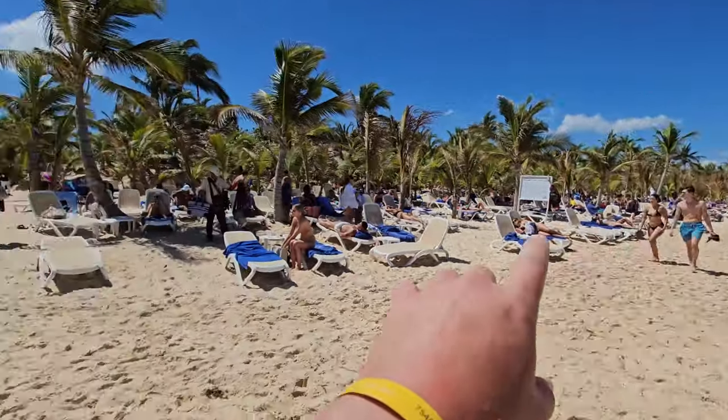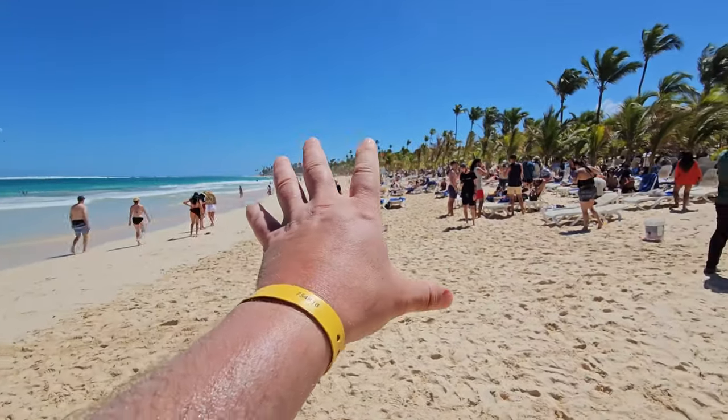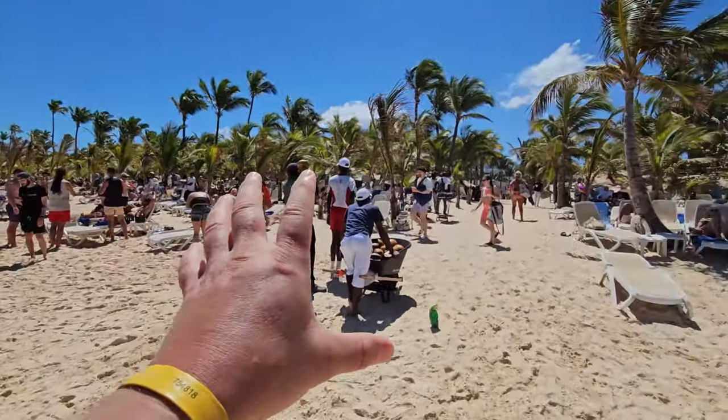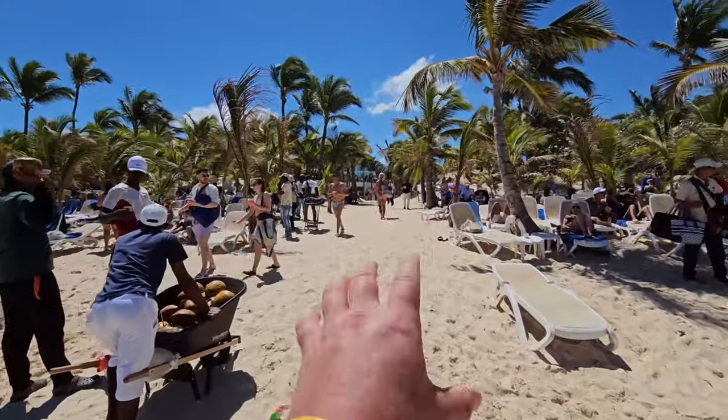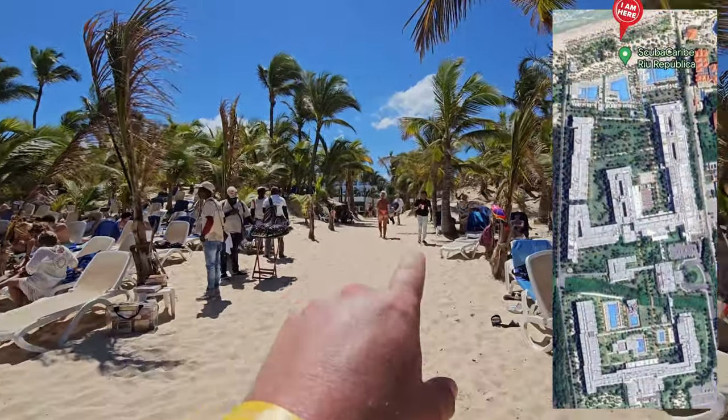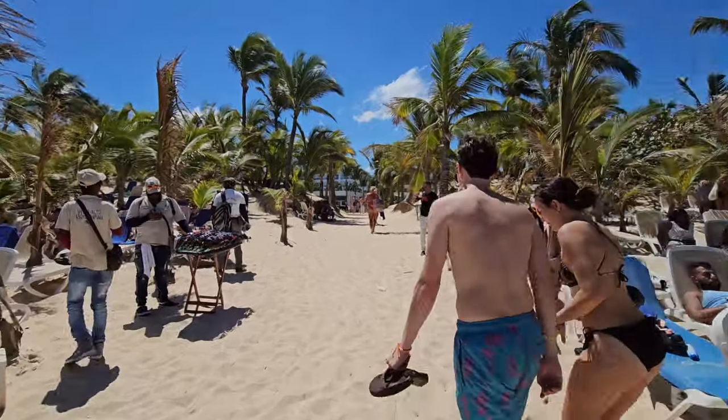We walked all the way down there. We walked this way. I would say they probably have one of the best stretches of beach here in the Dominican. Now, walking this way is going back to the pools, and we're gonna go past that jerk chicken stand.